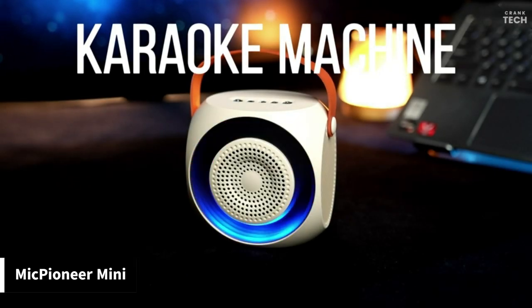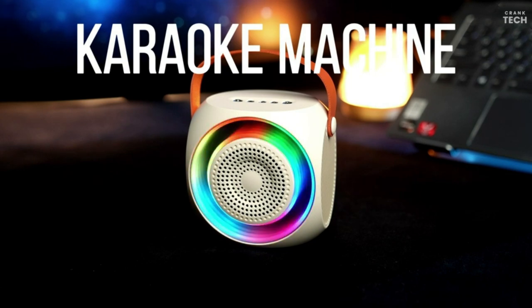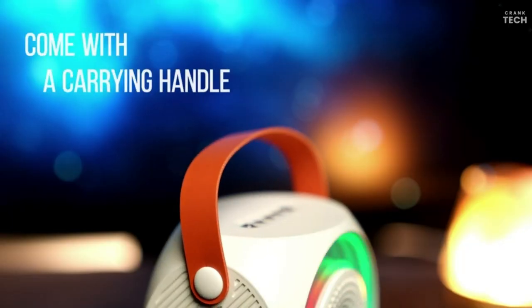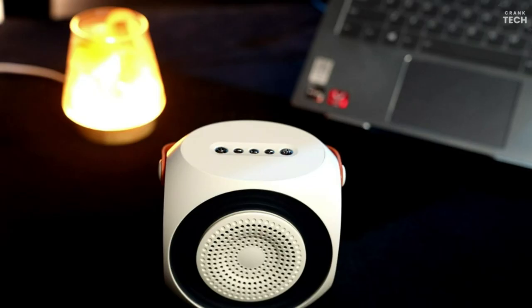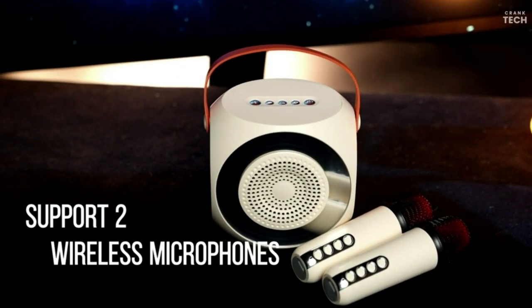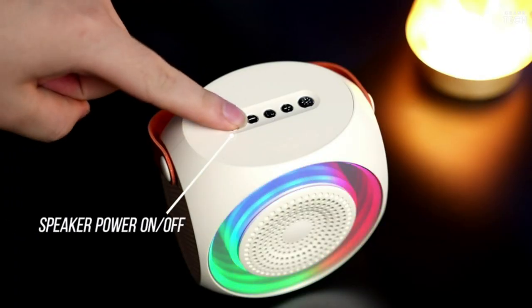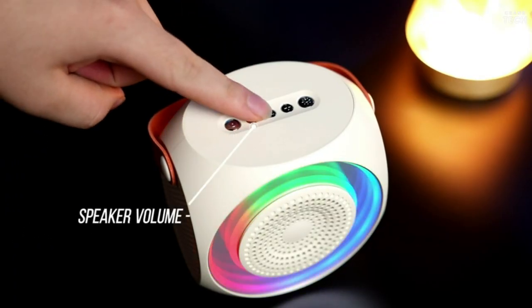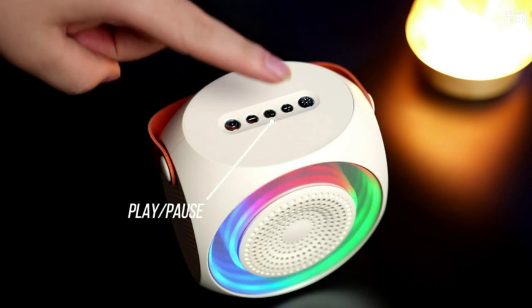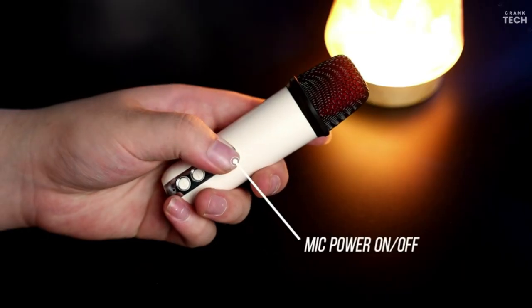MicPioneer Mini. The MicPioneer Mini karaoke machine's compact design is perfect for those who are always on the move. It's lightweight and easy to carry, making it an ideal companion for parties, picnics, road trips, and even karaoke nights at home. Despite its small size, this machine delivers impressive sound quality, making it a worthy addition to your entertainment arsenal.